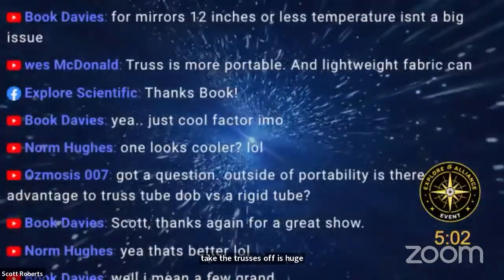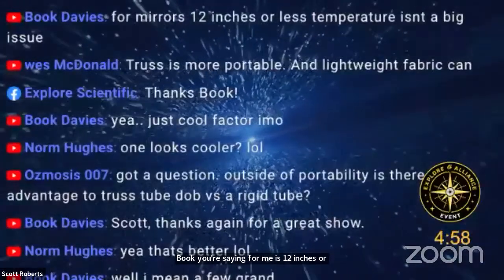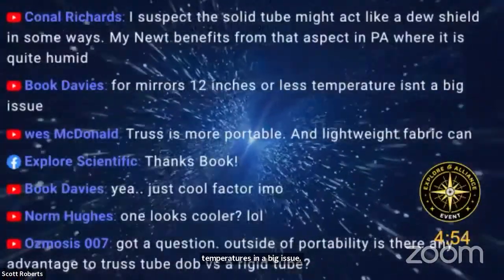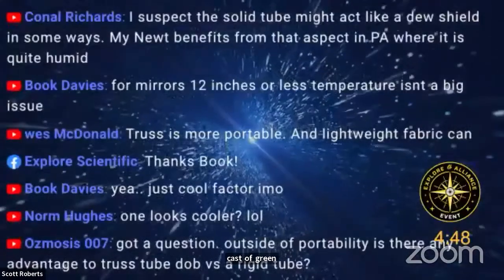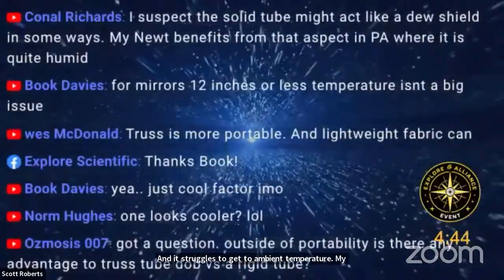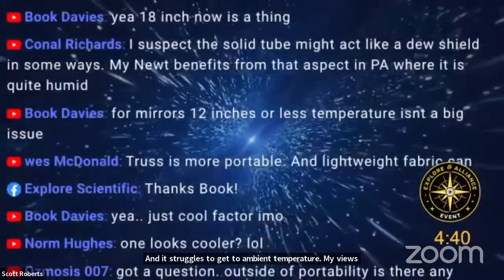Book, you're saying for mirrors 12 inches or less, temperature isn't a big issue. I'd go down to about 8. I have an 11-inch Schmidt Cassegrain, and it struggles to get to ambient temperature. My views start off rather slow and they start to lock in over time.